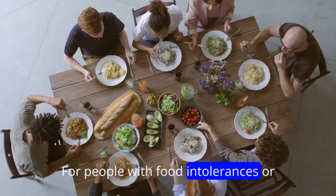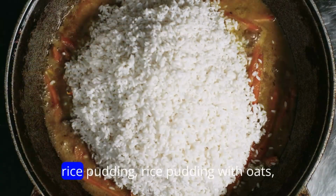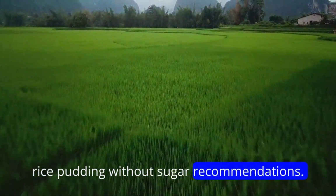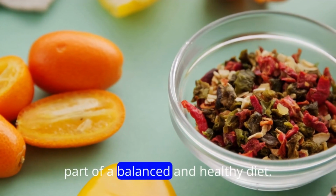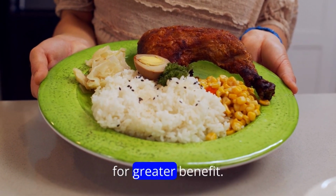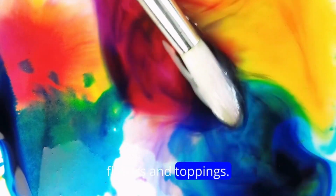For people with food intolerances or restrictions, they can consider making rice pudding with oats or rice pudding without sugar. Enjoy rice pudding with almond milk as part of a balanced and healthy diet. Combine it with other nutritious foods for greater benefit. Don't hesitate to experiment with different flavors and toppings.